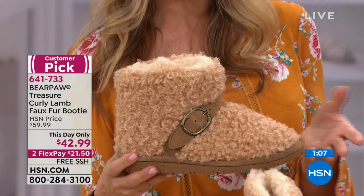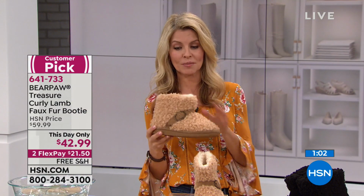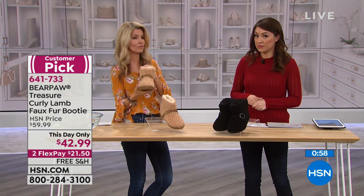I would wear these just in my house on my hard floors in the morning because it's cold. You don't have to always be outside. You sometimes want to just slip a shoe on. Absolutely, to run to the mailbox, walk the dog, whatever have you.